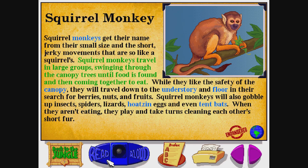While they like the safety of the canopy, they will travel down to the understory and floor in their search for berries, nuts, and fruits. Squirrel monkeys will also gobble up insects, spiders, lizards, eggs, and even tent bats. When they aren't eating, they play and take turns cleaning each other's short fur.